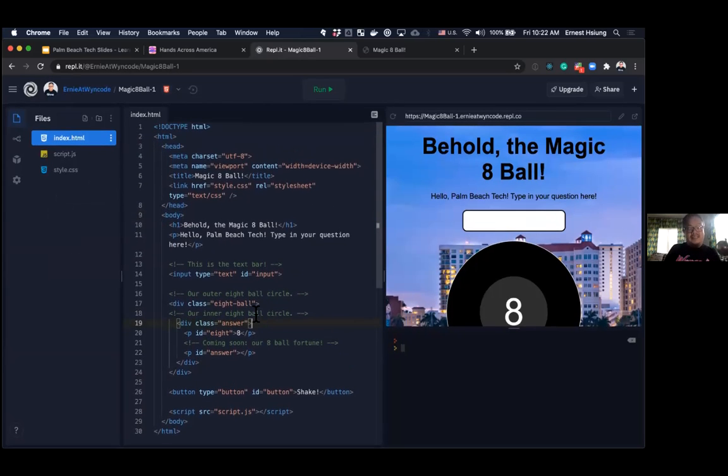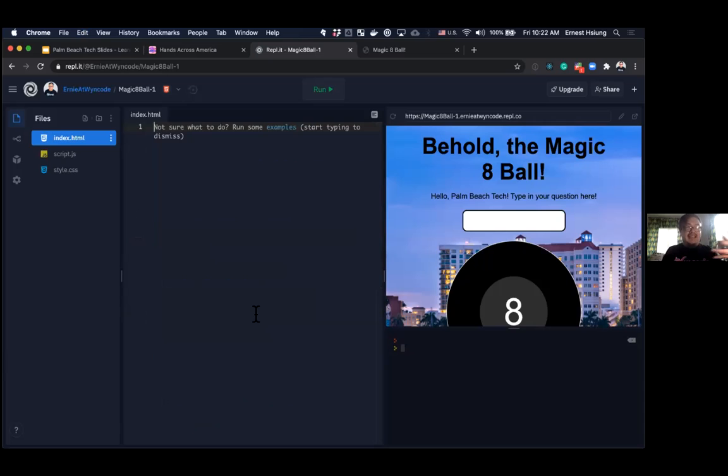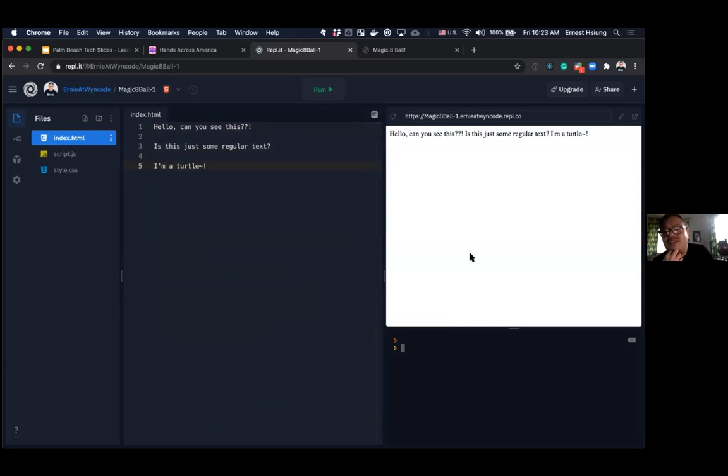Now, you'll notice that I could, in theory, select the text, copy it, and cut and paste just to show you something. So I'm going to cut the text, I'll paste it back shortly, but hello, can you see this? Is this just some regular text? I'm a turtle. I don't know why I wrote that. I just wanted to prove a point. I'll go ahead and click on run. Hey, look at that. There's just some text.